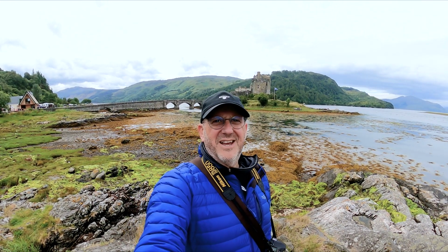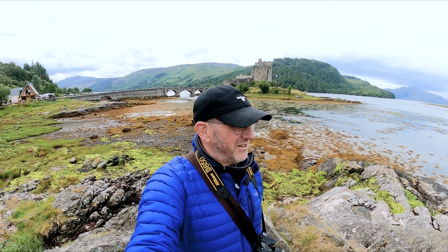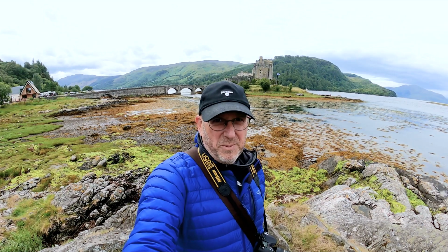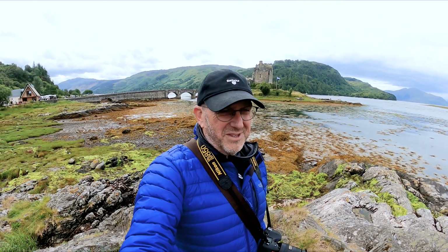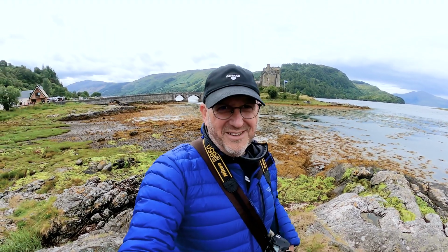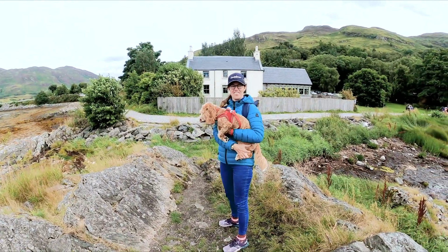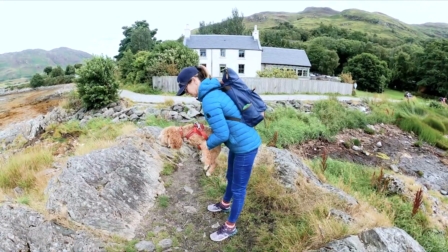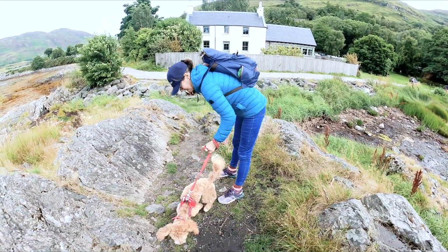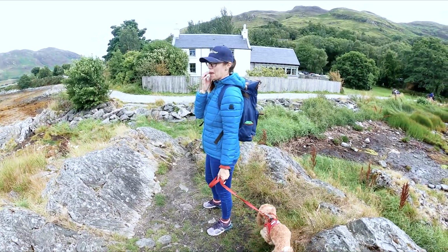It's quite surprising. We love this castle. I love this area, and yeah, I'm going to take a few more pictures and move our way around, getting the best angles we can. A little bit tricky when we've got the little dog who wants to play, very excited, wants to charge about, but yeah, it's all good.